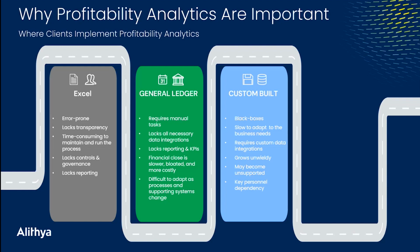And sometimes custom built allocations will work in the short term. Sometimes they won't. But a lot of the time, what we do find is they tend to be these black boxes. So certain people know everything about them. Everyone else just gets a report at the end of the day, and that's it. No traceability, no transparency in how the numbers got there, no ability to slice and dice the numbers at a very granular level. And often these become quite unwieldy, but they also create very, very key personnel dependencies.